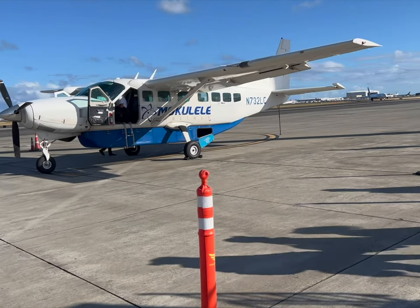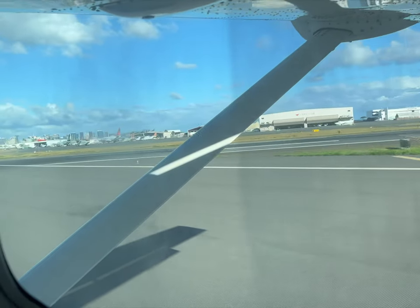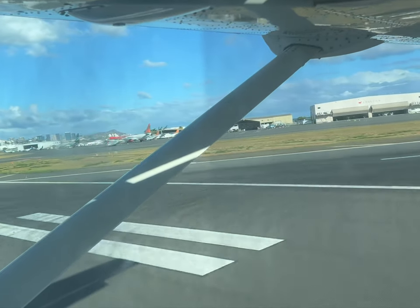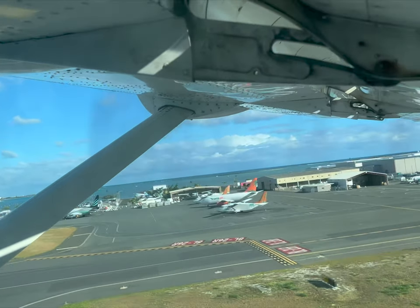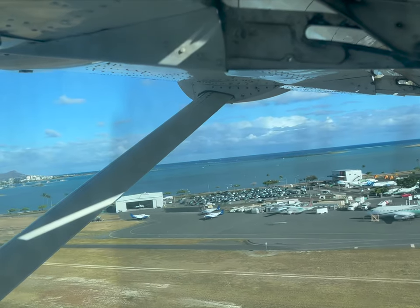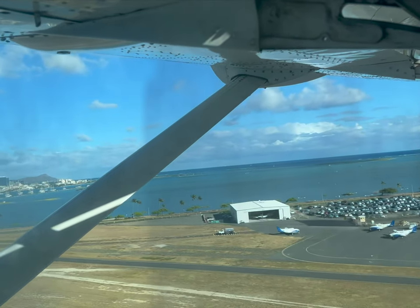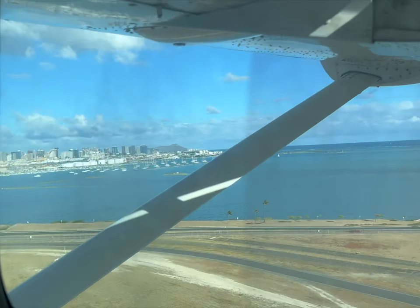We hopped on a small plane, and when we left Honolulu, we flew right over Waikiki Beach. And again, the scenery was just really spectacular, and the blue water and the contrast of the water, just really a fun little trip. Also, we flew over Diamond Head. You can see that in the little bit of the video here as well.